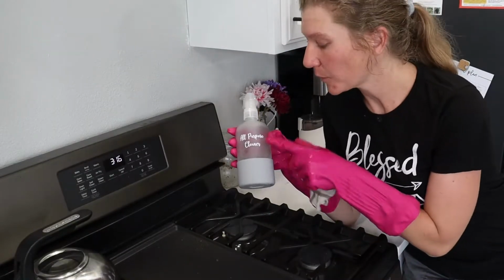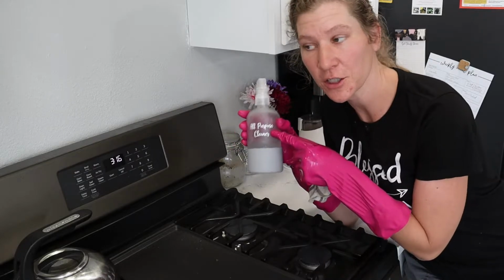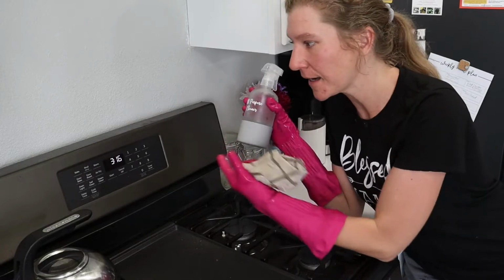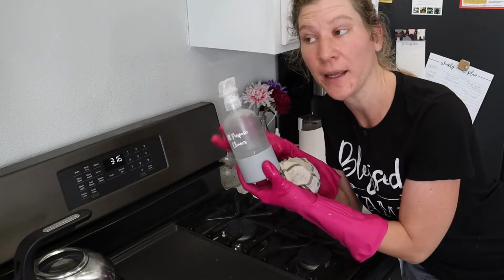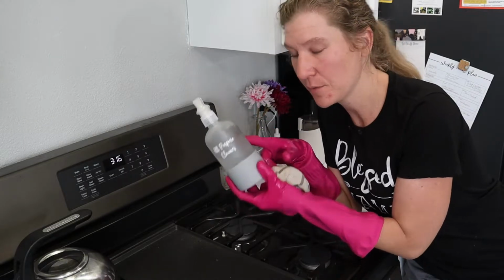So I have this glass spray bottle of some all-purpose cleaner. It's my favorite all-purpose cleaner to use. I usually make homemade, but it's vinegar and citrus peels. But since this is kind of greasy, this actually has a little bit of soap in it. I didn't make this. It came in a paste, and then I just mixed it with hot water.